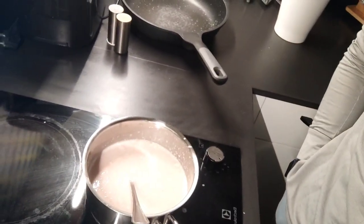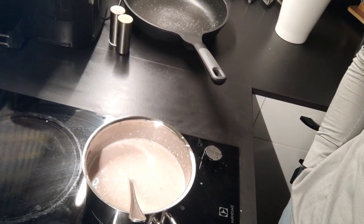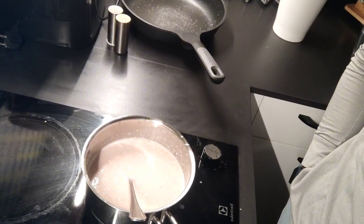Just like last time, here we go. So oats, whey protein, and this time I changed a little bit. I've got rice and coconut milk instead of oat milk. I usually always buy oat milk, but this time I changed to rice and coconut milk.